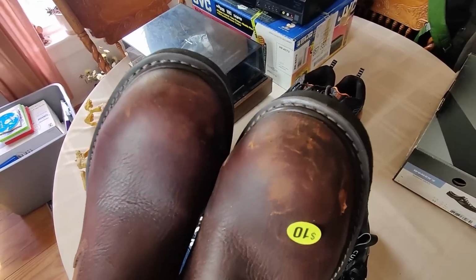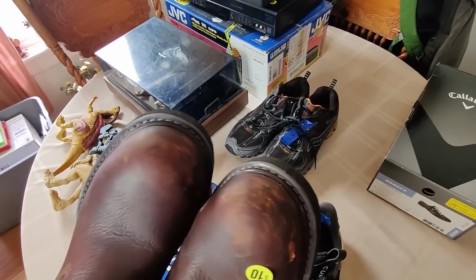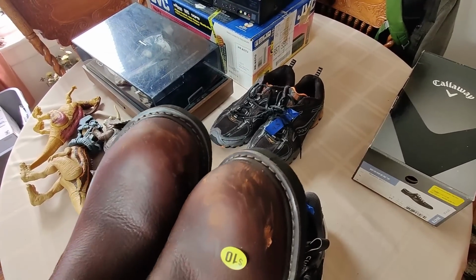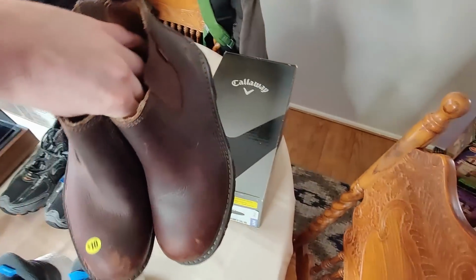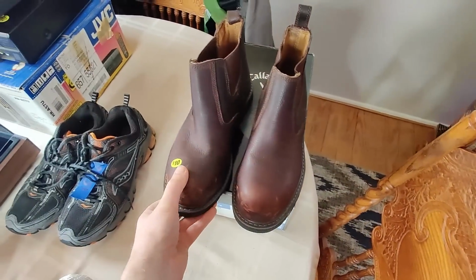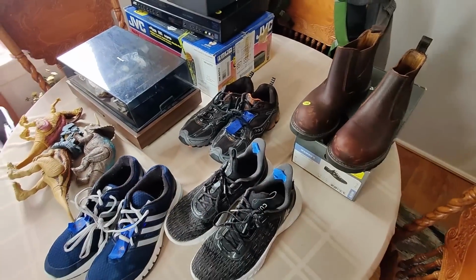They're in really good condition, actually. You see the toes there look pretty bad, but I use that Doc Martens Balsam and it will clean all that up. They'll look just like new. And I think I can sell those probably for about $60 plus shipping once I do a little bit of work on them. So adding up the shoes, good profits.